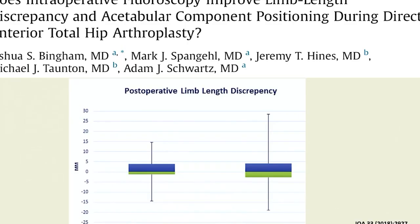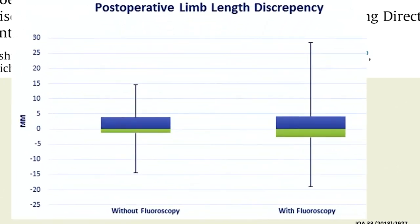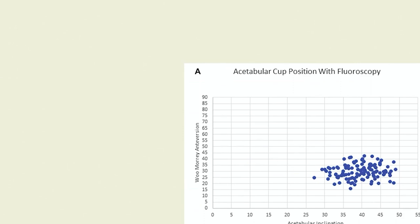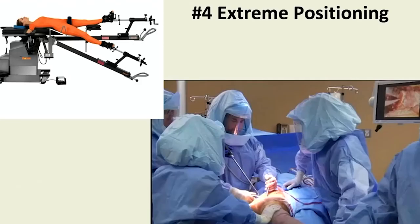So that's out there. Does fluoroscopy improve limb length? John said he uses it for accuracy, but in fact, it doesn't. There are certainly sufficient studies to show that there's no difference in postoperative limb length discrepancy with or without fluoroscopy. Same thing for cup positioning. Here's pretty good cup positioning used with fluoroscopy. Looks pretty good, but actually, if you don't use fluoro, it's like you put the choke on your shotgun, you've got a much tighter grouping without fluoroscopy.